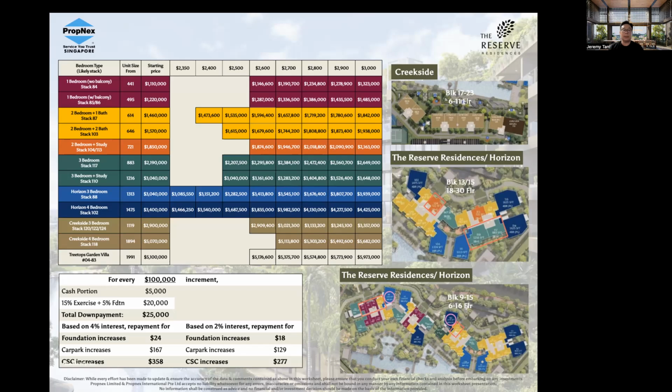And then for the Creekside 4-bedder, right, 1894 square feet, which is the same size as Terra Hill, and coming in from 5.07 million. Okay, so far this makes sense, yeah, right?